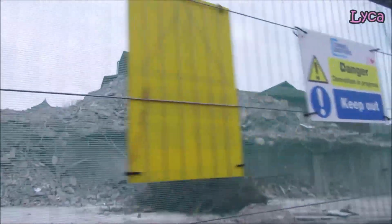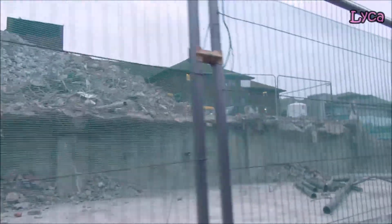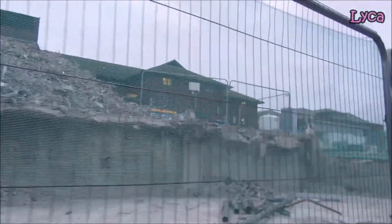Going to be a huge clear up job. You don't see piles of rubble that big usually. I mean, when they were doing Wilco's, they kind of pulled an amount of it down and then they cleared the site, and then they pulled some more down and then they cleared the site.